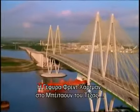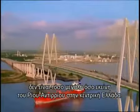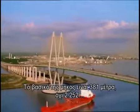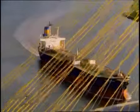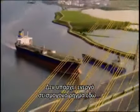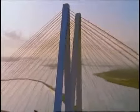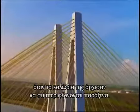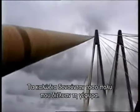The Fred Hartman Bridge in Baytown, Texas, is not as big as the Antirio Bridge in central Greece. The main span is 1,250 feet, not 7,000. And it spans a river, not the Gulf of Corinth. There is no active seismic fault line here, no excessively deep water. So it was a surprise when the Fred Hartman's cables began to misbehave. And not just a little. The cables were vibrating so much, they were tearing the bridge apart.